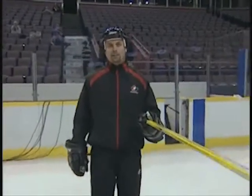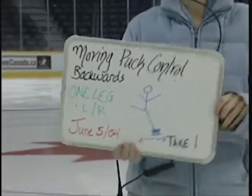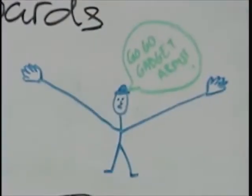There we go. I just learned that this week. I'm in charge of slates and snacks. It's pretty exciting. I've been drawing all sorts of pictures and cartoons and stick men.